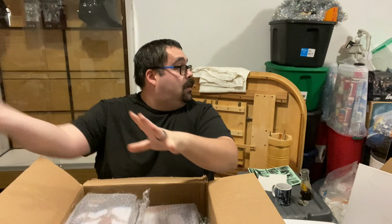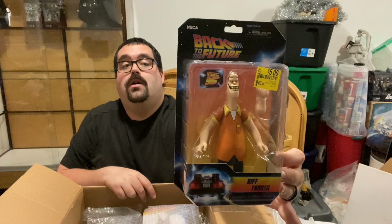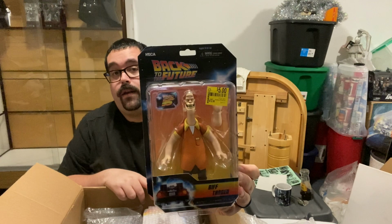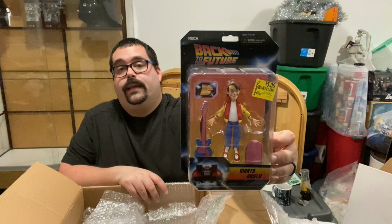Okay, I remember. So these were a couple of clearance items for $5 on clearance. The Back to the Future Tooney Biff Tannen figure. That was weird the way I just said that. The Back to the Future Tooney figures. Here's Biff Tannen. I like that one a lot better. We're going to use that one. We have another Back to the Future Tooney figure. We have Marty McFly. So now I just need to get Doc. So here's those two.